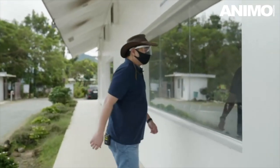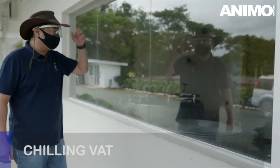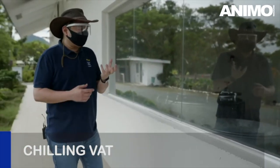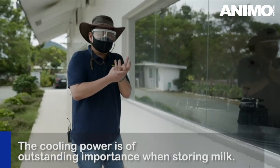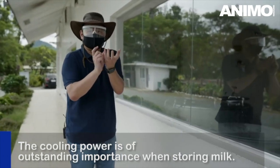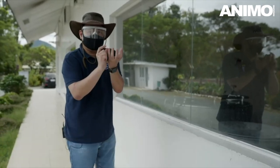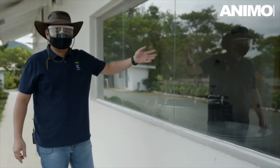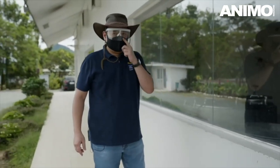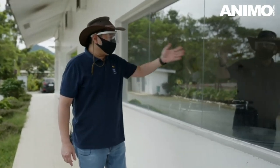In the next room, you will see holding tanks. Inside these holding tanks or chilling vats, we have the raw milk, and it's a double-walled vat, so there's cold water running around the inside of the double wall to keep the milk chilled, because we don't run our pasteurizer and homogenizer every day. We run it every other day. So we keep the milk here since we need to milk the cows every day.